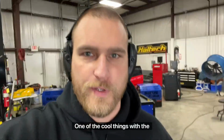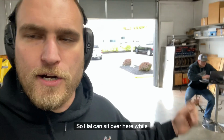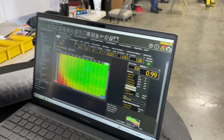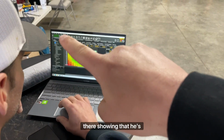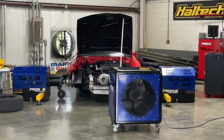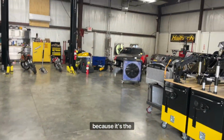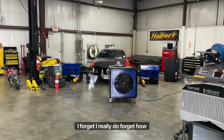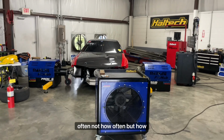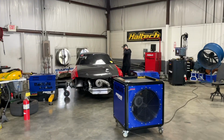One of the cool things with the Nexus ECU is that you don't have to be plugged into it. It's got built-in Wi-Fi. So Hal can sit over here while he's making a pull without any issues. We got live data. You can see the green in the top corner there, showing that he's connected. And we got the car on the roller. That is cool. We had to reposition the tuner stand because the methanol is intense. I really do forget how aggressive burning methanol can be.